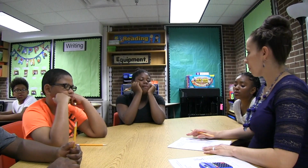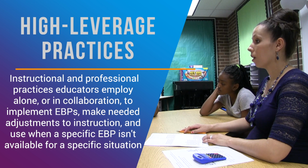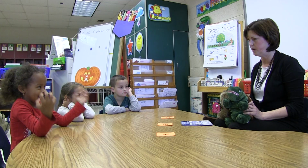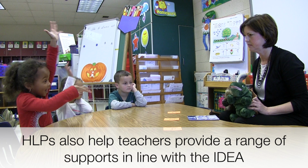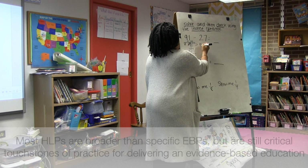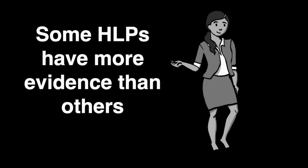HLPs are instructional and professional practices special and general educators may employ alone or in collaboration to implement EBPs, to make needed adjustments to instruction, as well as when a specific EBP isn't available for a particular situation. They may also help ensure students with disabilities are supported according to the tenets of the Individuals with Disabilities Education Act. Most of the HLPs are broader than specific EBPs, but are still critical touchstones of practice for designing and delivering an evidence-based education. It is important to note that some HLPs have more evidence than others.